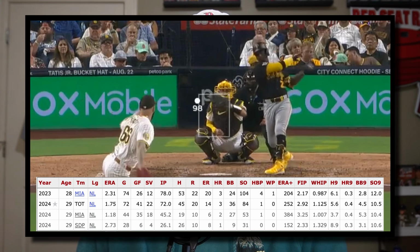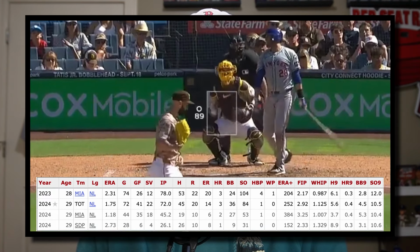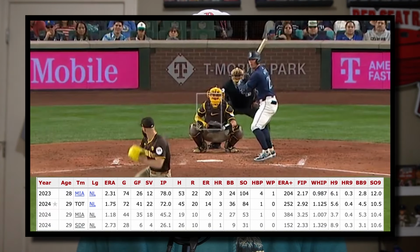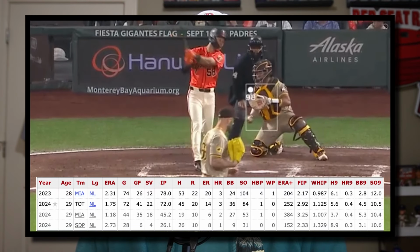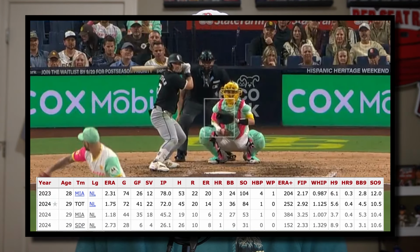Tanner Scott is coming off of probably his best season in Major League Baseball up to this point. Over the course of the year between the Marlins and the Padres, Tanner Scott had just a 1.75 ERA in a pretty decent amount of innings, too. He had 72 innings on the season. That's a guy who not only keeps runners from scoring, but also can be used a whole lot, which are two fantastic things for this Red Sox bullpen.